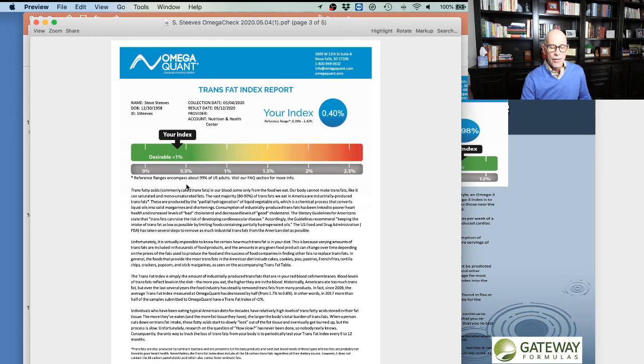And then on the last page of the report, and by the way, this test is only $75 and 10% off this month, and I'll show that again at the end. My index here was 0.4% of trans fat. So obviously you don't get very many of those because I don't go to the places and get those kinds of foods into my body.